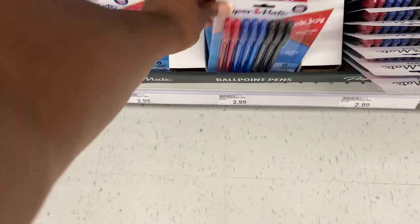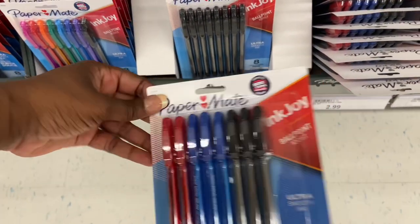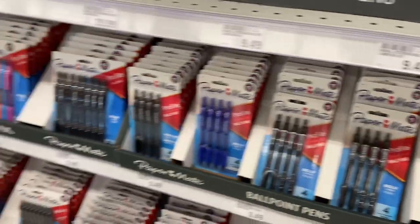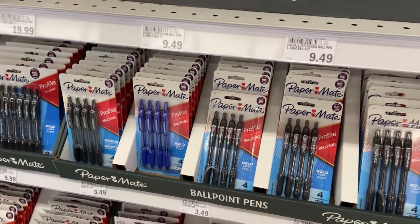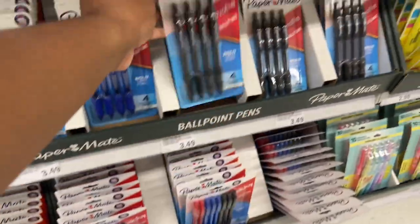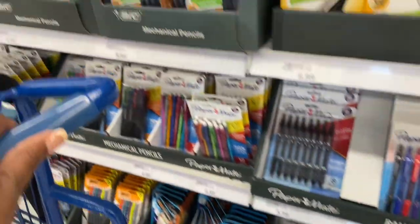All right, we have $2.99. This is the Paper Mate. It is the 8 count, $2.99. The 4 count pens, any pens? Are you interested in any? Paper Mate, $3.49. That's for the 4 pack. Pens are so expensive. She likes the uni ball.